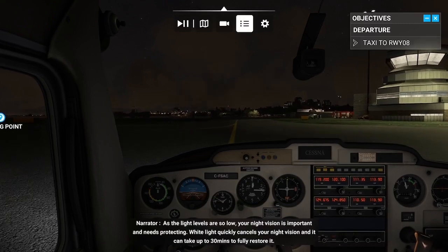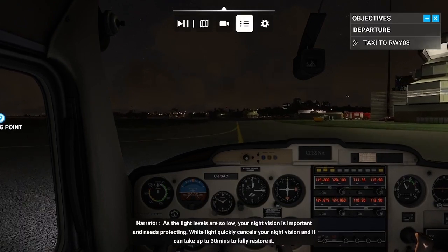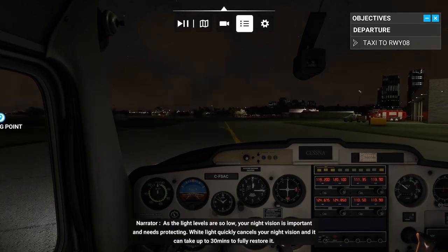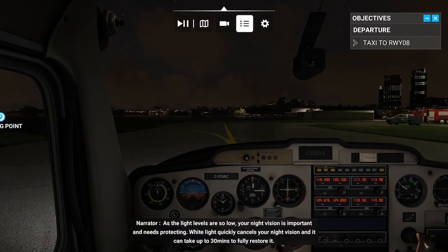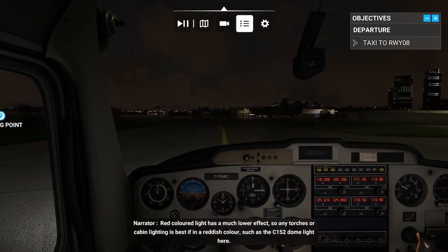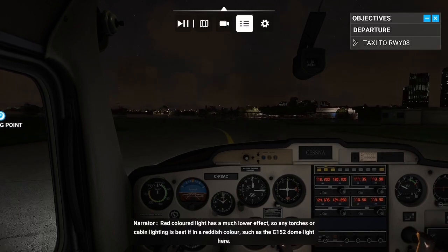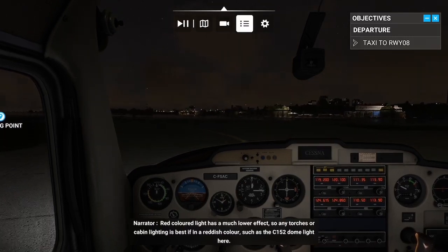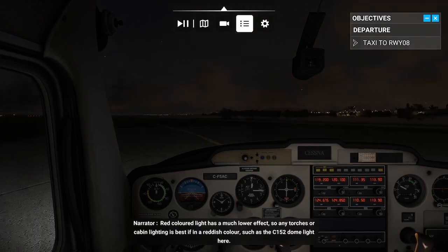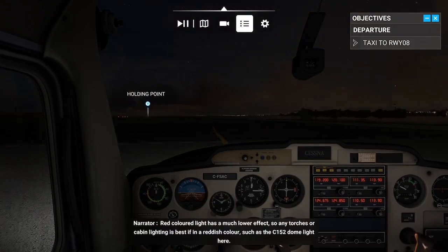As the light levels are so low, your night vision is important and needs protecting. White light quickly cancels your night vision and it can take up to 30 minutes to fully restore it. Red coloured light has a much lower effect, so any torches or cabin lighting is best if it's in a reddish colour, such as the Cessna 152 dome light here.